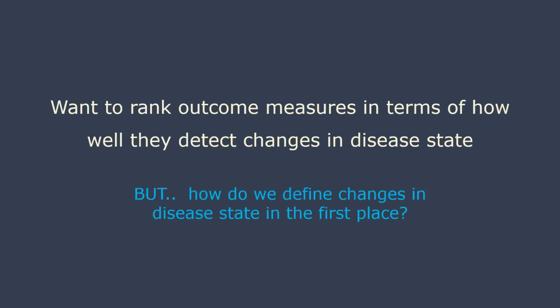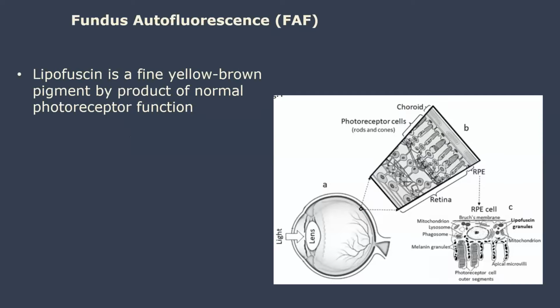So first, before we answer that question, I had to define the disease state in the first place. How do you define whether someone's got early disease or late disease? The best way we have of doing that is actually a structural measure, which is autofluorescence. Autofluorescence is an imaging modality, a standard test that most people undergo at the hospital, and it's part of the OCT regime.